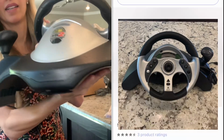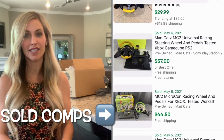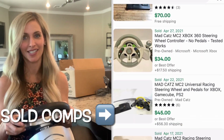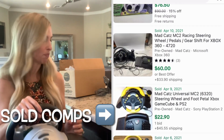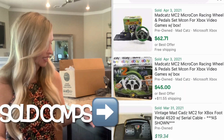and I looked up comps and it was great. And then I got home and realized that most of the comps were for the steering wheel and some foot pedals. And all I have is the steering wheel, so I might have to go back and see if the foot pedals are there also. But just with this part, it should sell for about $25, and it cost $7.99.